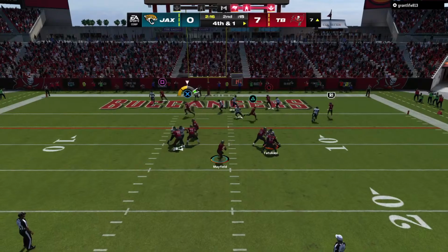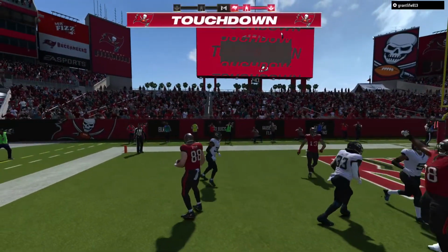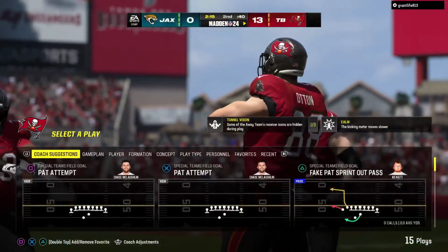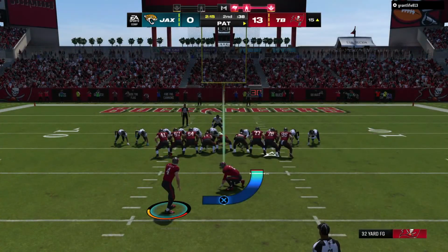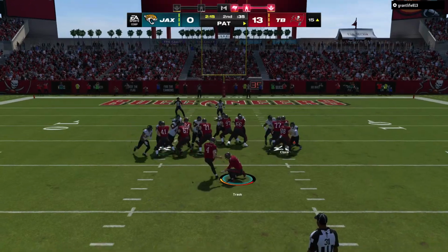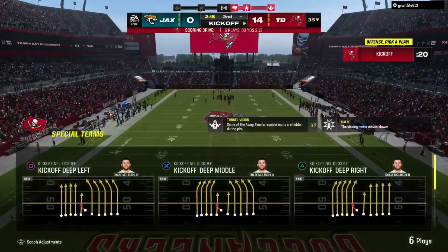4th down, Mayfield. And in for the Buccaneers touchdown. Cade Otton, a 7-yard touchdown grab. And the Buccaneers' decision to go for it pays off with 6 points. McLaughlin for the extra point. And it's good to make it 14-0.